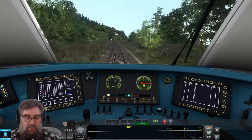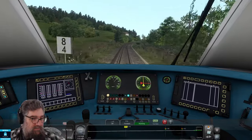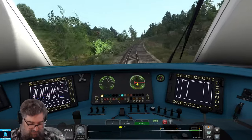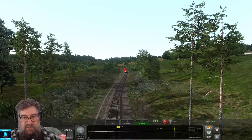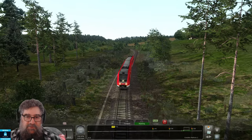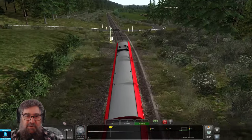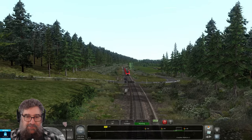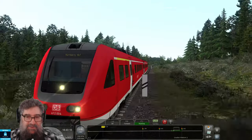Going a bit quick, but won't let that worry anyone. No, didn't burn it. How's our tilty going? Ooh, nice and tilty. Super tilty. Now it's got to tilt over the other way. Oh, that would make you sick. That would make you really sick, going through S-curves in a tilty train.